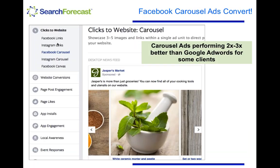First and foremost, what's working? Facebook carousel ads are converting. I would not have thought 3 or 4 years ago that Facebook would be a real click-to-intent environment. I mean, Google is, right? People type in tailor-made golf clubs, I love golf, into Google. On Facebook, you're really looking at your friends' circle, photos, sharing.